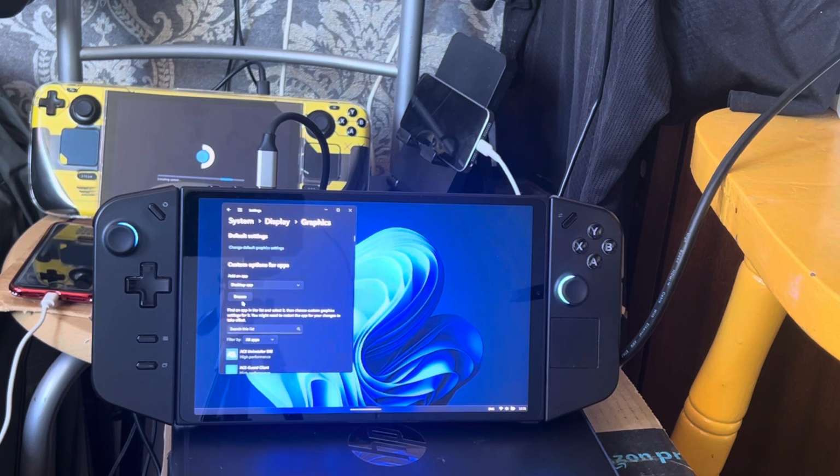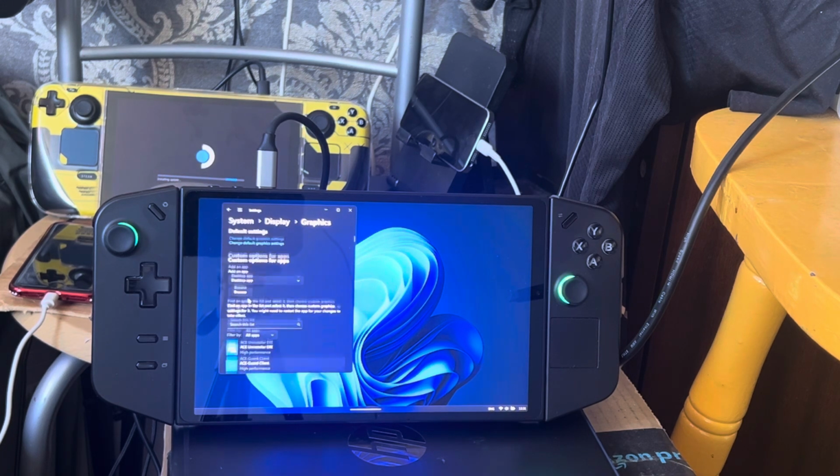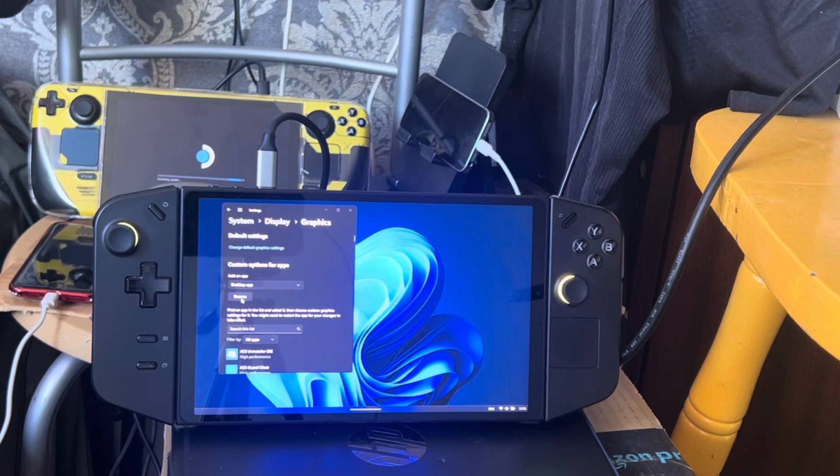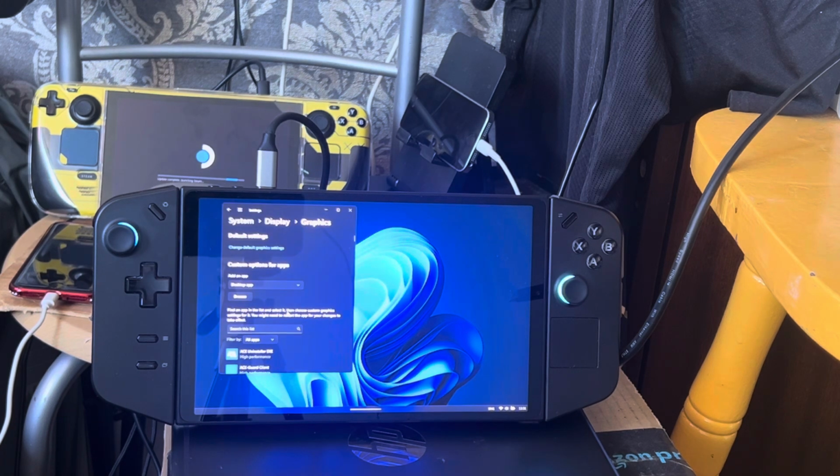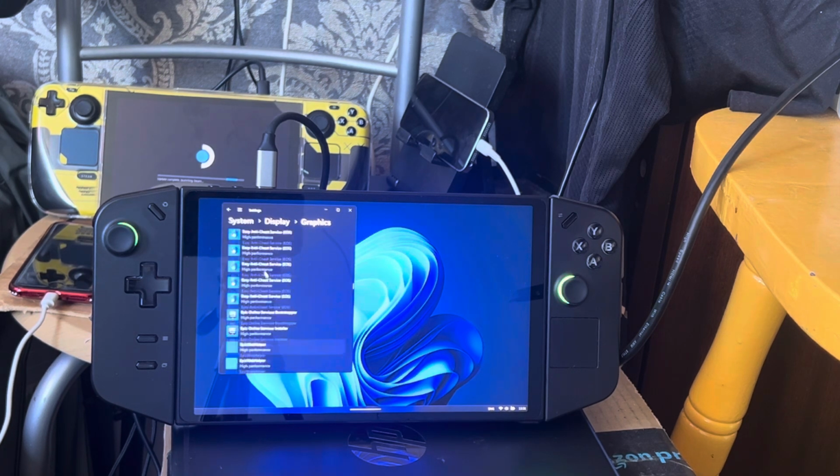This is just easier if I'm putting all of the programs in. And then I'm going to go back to the programs, and then obviously I'm going to start allowing them to use the high performance. So this is why I'm using this.